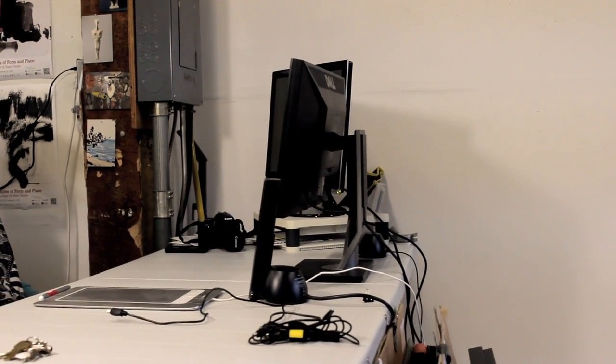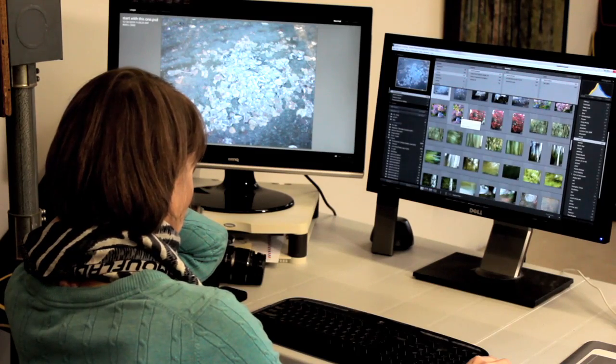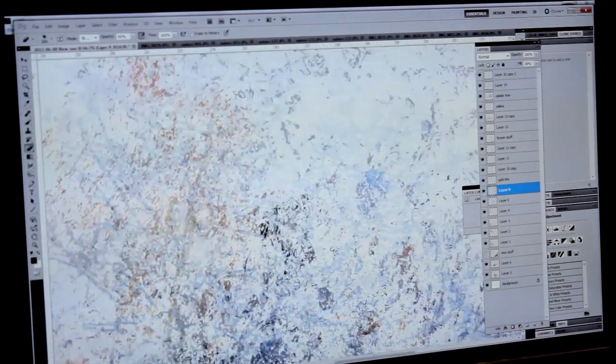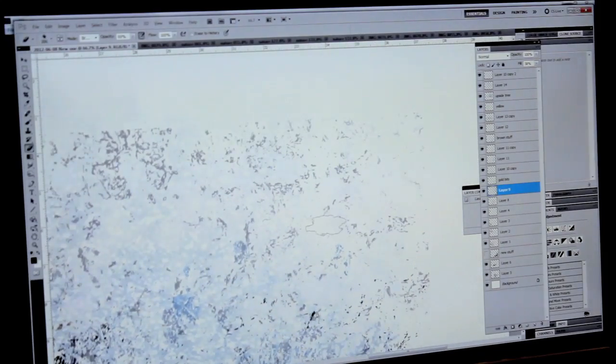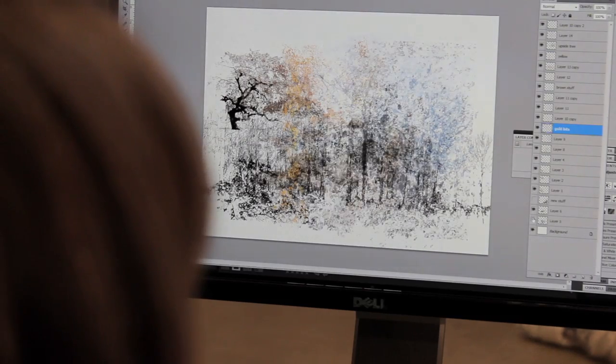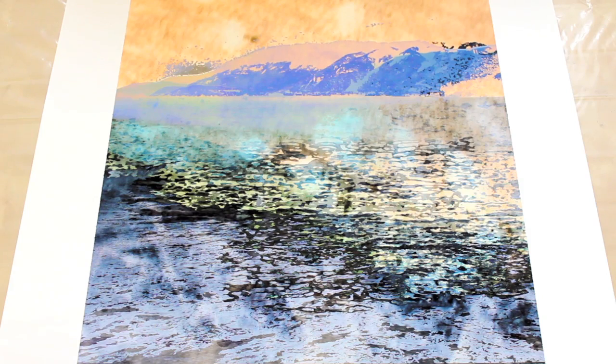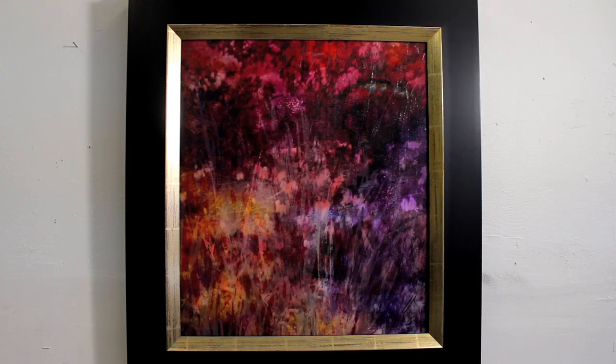I start by scanning my photos in Lightroom and just looking for something that's going to pique my curiosity or something that I'm interested in. And I zero in on that photo, isolate something that I like in it, and then extract it and use it to start building a new file. And layer by layer, I build up the image. When it's all finished, I print it out onto either watercolor paper or a canvas.